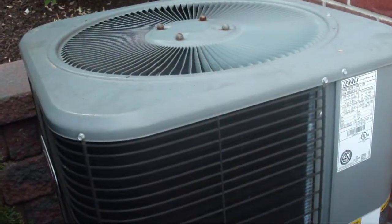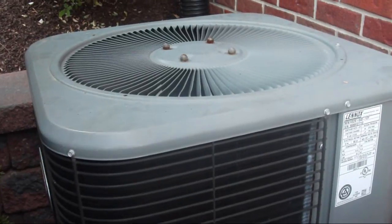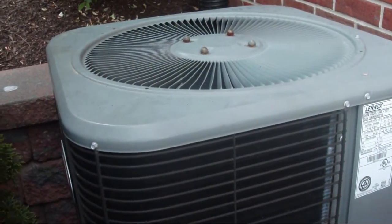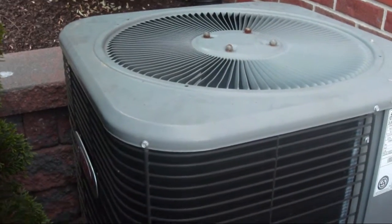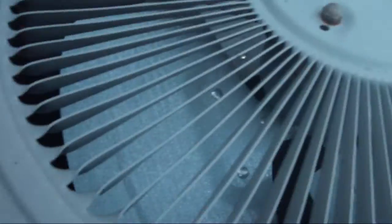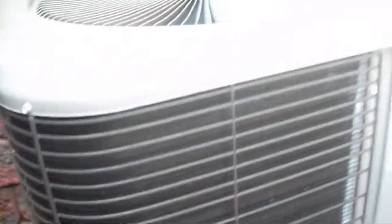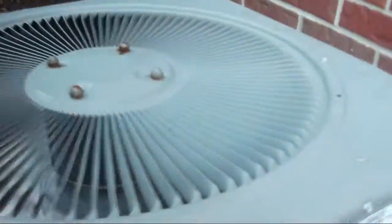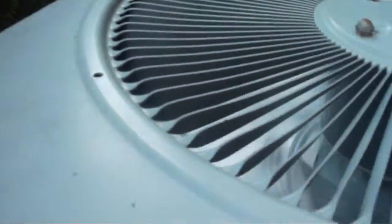This is one of five Lennox Streamer cool air conditioners at my neighborhood clubhouse. All five units are matched up with gas furnaces. And there's two more right here, but they're not running right now. And this is a 2005. Probably about 10 SEER.